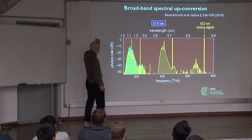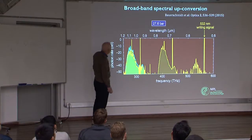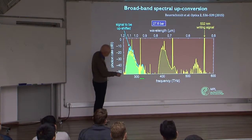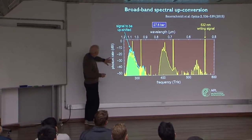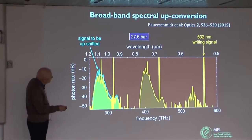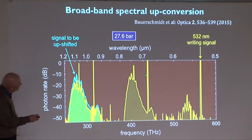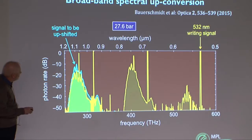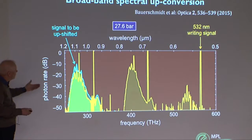Here are just some results. If you're interested, that's the paper. So here we've got the writing signal. This is frequency, and this is the photon rate, if you like, or something related to the power in the different frequency ranges. So we pump at 532. This is the Stokes signal. There's also a second Stokes signal here. Fairly narrow band, as you can see, but that creates the coherence wave.